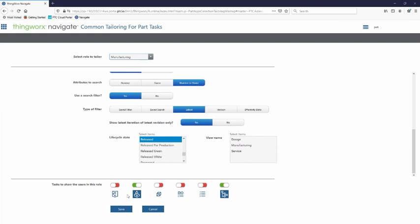So if, for example, I don't think they need to be able to view and measure in 3D using Creo View Lite, I can remove that application from the settings that they're ultimately seeing.